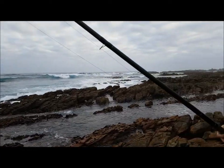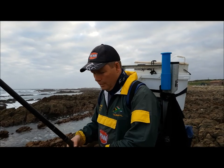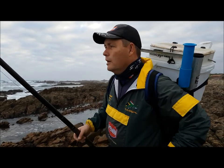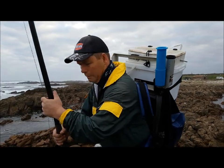As soon as the lights go out, they tend to come thick. So we're going to put a bit of chum in the water, probably attract a lot more seagulls, and then we're going to crack on with a bit of red bait and see if there's some shad in the water after a while. So let's get to it.